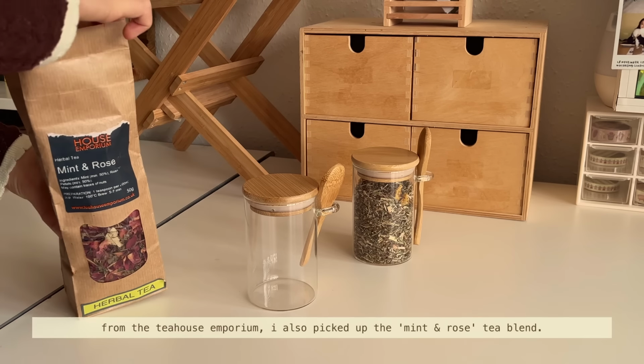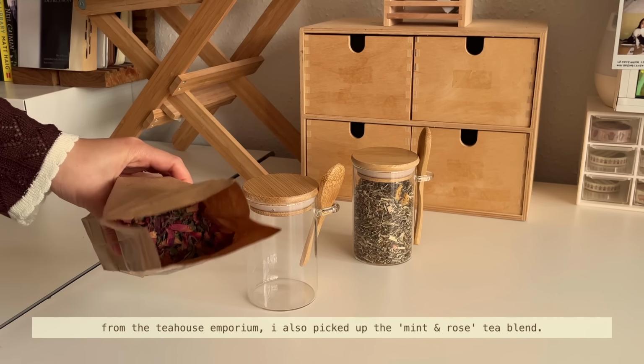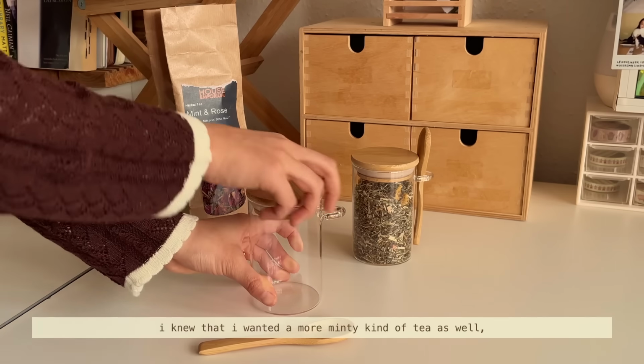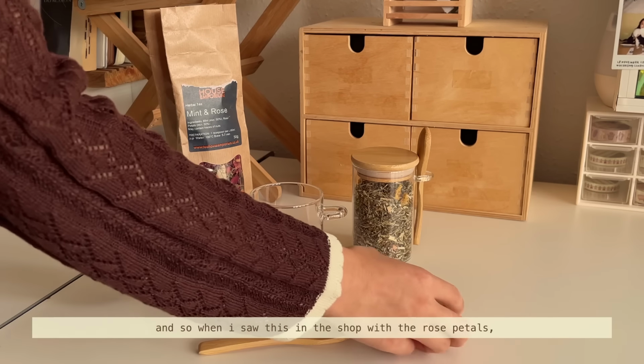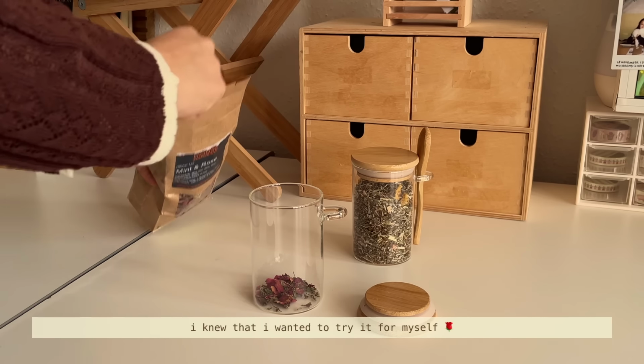From the Tea House Emporium, I also picked up the mint and rose tea blend. I knew that I wanted a more minty kind of tea as well, and so when I saw this in the shop with the rose petals, I knew that I wanted to try it for myself.